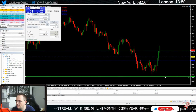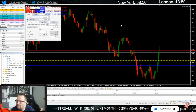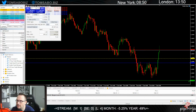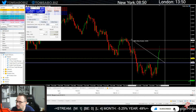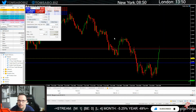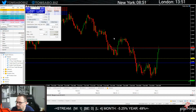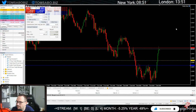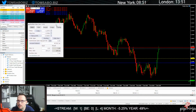Fair value gap down there. However we see it, this is an entry right there. Displacement, we have 7 pips. Oh, enough for TP1. What can I say? And it also looks good on the 5-minute as well. Damn it. We went back above 24.